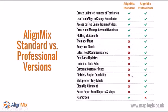You can't create districts or regions. You can't have multiple territory labels. So in the example I gave, I showed sales and number of accounts. You'd have to pick one of the two. You also can't do the cleanup of the alignment, and you can't do the batch export, which I did at the end. It does also come with a nag screen. It only nags you once a week. Now, that isn't present in the professional version. So that's the difference between the two.